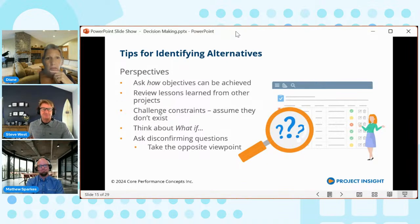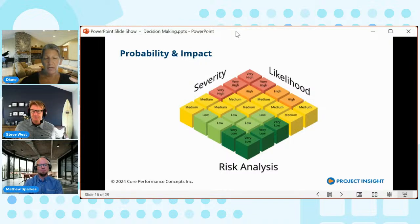And to your point about the risks and everything else, this is where you look at it two ways. I look at this in two different ways. One is I might have several alternatives. All right.